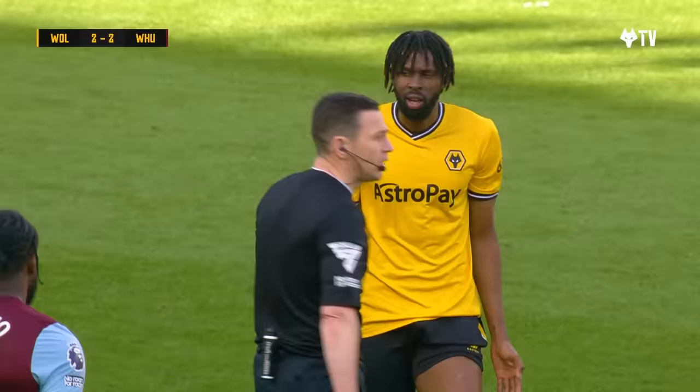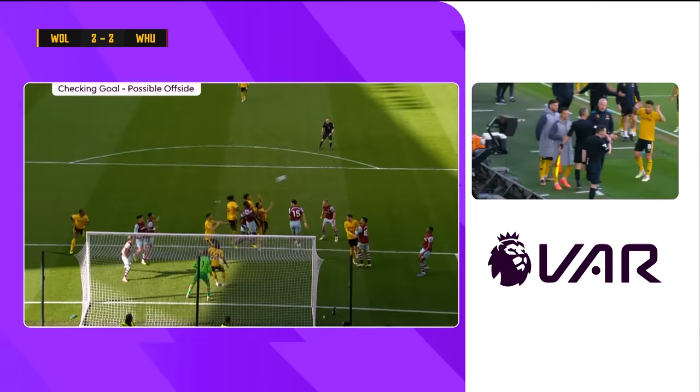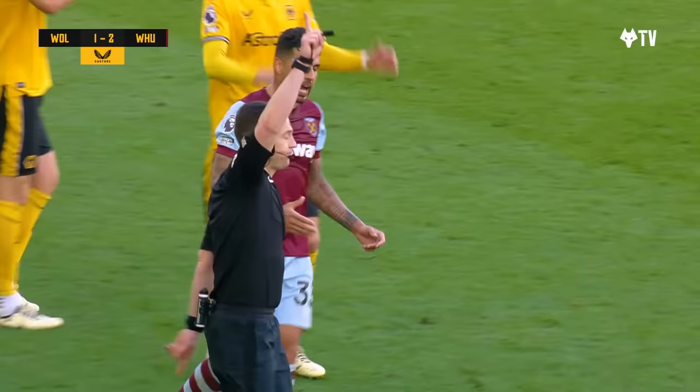We are getting a VAR check. Checking VAR, a possible offside. Touré was in front of the keeper, wasn't he? I don't think the goalkeeper has any chance of saving it. No, he hasn't. Whether Touré was there or not. He's given overturning offside. Told you. Offside.